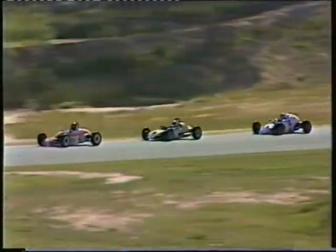Wilco's a bit of a betting man. Would you still have your money on Simpson, Gary? I still put my money on Bernie Hanley.